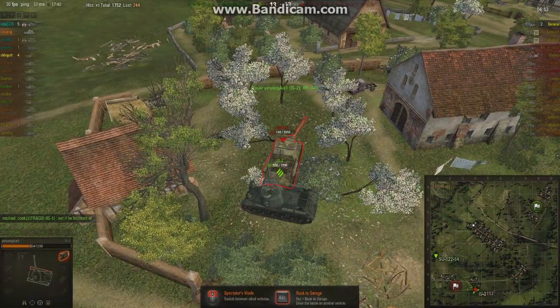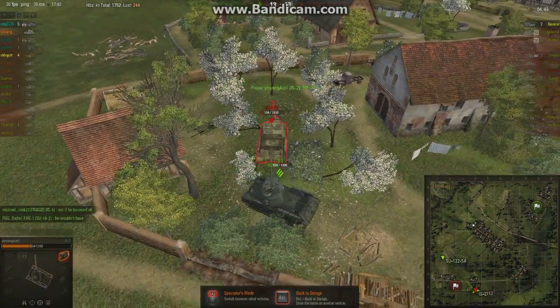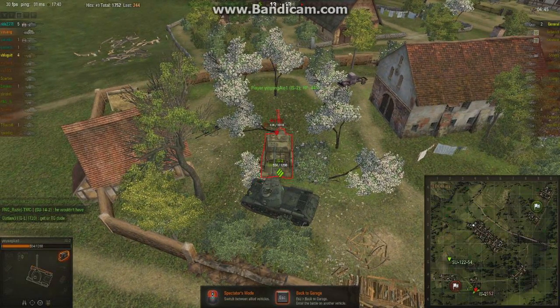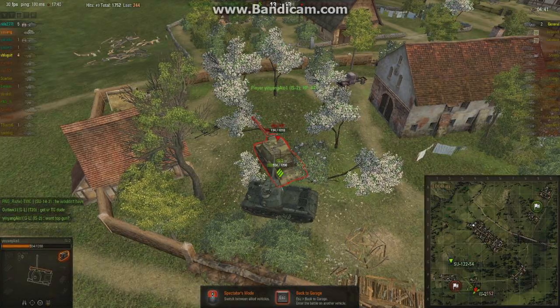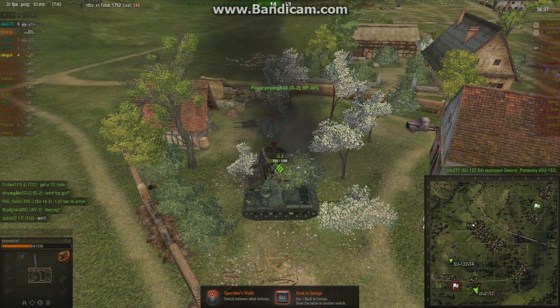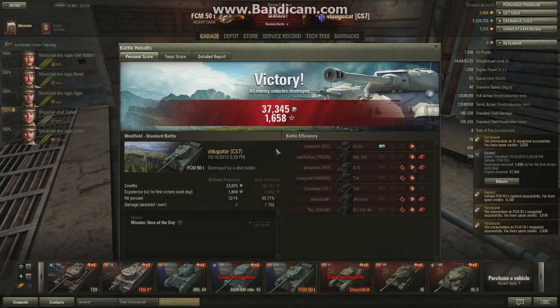Oh, reload already. Ammo racked? What is the 122 doing? Oh, what the heck? He must be out of ammo. Okay. That was weird. I wonder if he was out of... Oh, he was giving the other guy more kills. That's why. That was nice of him.